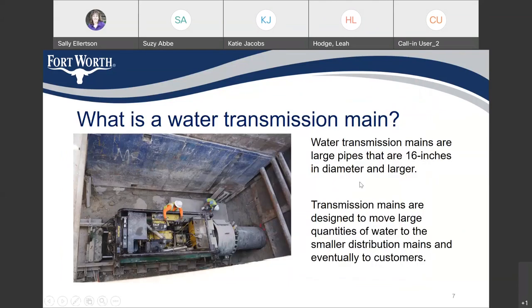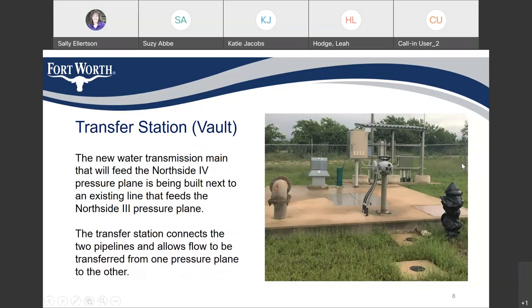What is a water transmission main? Water transmission mains are large pipes that are 16 inches in diameter or larger. Transmission mains are designed to move large quantities of water to smaller distribution mains and eventually to customers. So a transfer station: the new water transmission main that will feed the North Side 4 pressure plane is being built next to an existing line that feeds the North Side 3 pressure plane. The transfer station connects two pipelines and allows flow to be transferred from one pressure plane to the other.